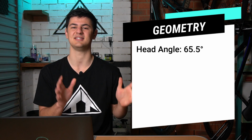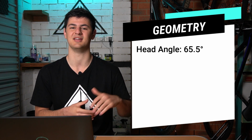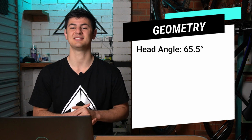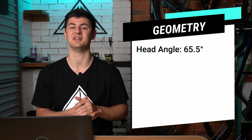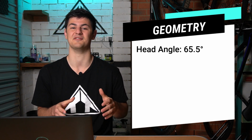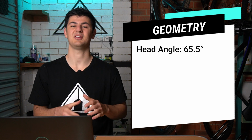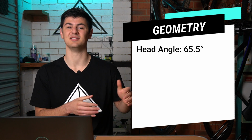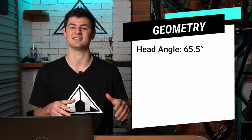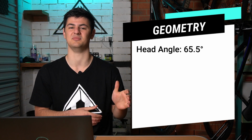So yeah, I feel like 65 and a half is that good balance between confidence while descending and having a bit of fun too. Unless the trails are very, very fast and open, I really don't feel a need going any slacker than this. It's kind of, again, detracting from that fun aspect of the bike. And because I do have a descending priority, if it is a little bit steeper, then it starts to be a bit too nervous on that steep stuff. So yeah, as I said, 65.5 is that good balance for me.